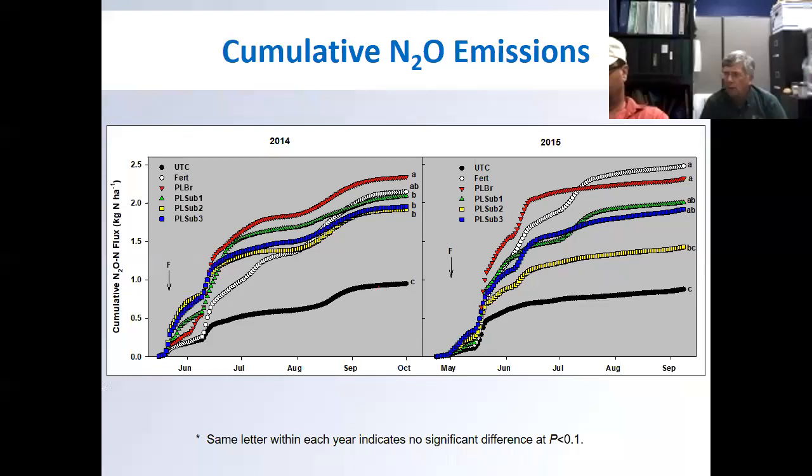In 2015, poultry litter subsurface 2-band was the only subsurface banded treatment that had lower nitrous oxide emissions compared to the poultry litter broadcast. And also in 2015, the poultry litter subsurface banded 2 bands was also similar to that of the untreated control, the no nitrogen check.